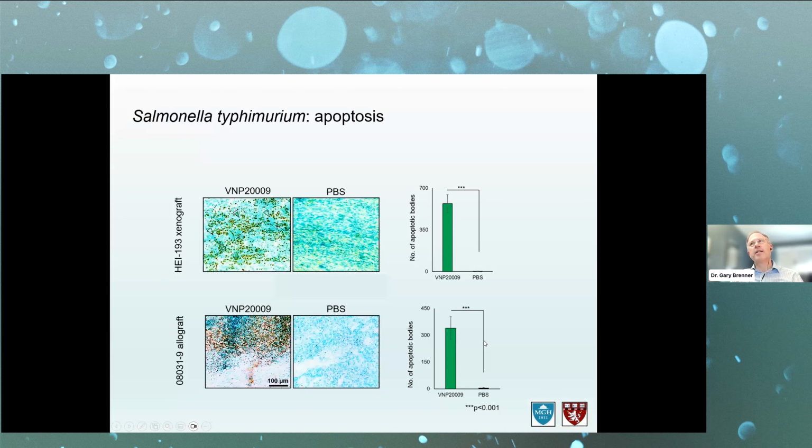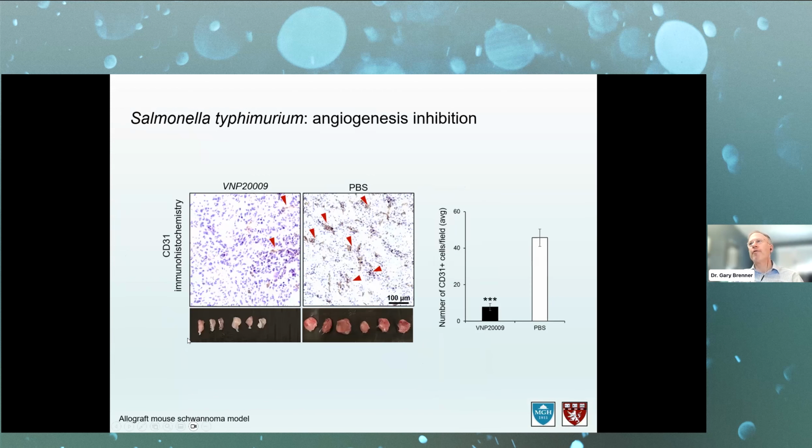What are the mechanisms that killing occurs by? And I'm going to go through data fast. There's something called apoptosis or programmed cell death. We believe this is when the tumor cells are invaded by bacteria. It leads to this programmed cell death. It occurs in both the human tumors and the mouse tumors. Everything from here on in is just the mouse tumors.